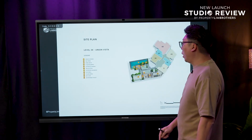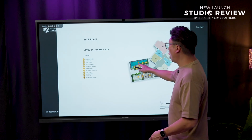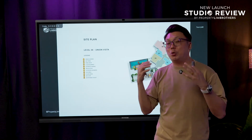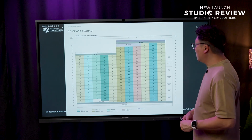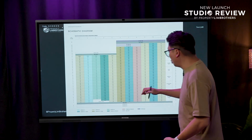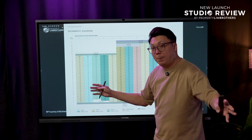This will be level 34, which is the Union Vista. Right, this is also another pool as well. They call it a sky pool. So all these facilities basically get a beautiful view of the Singapore River day and night. Schematic diagram, right? So this is what you will basically be getting, what you will see as well. So the social vista is what you saw earlier on, which is the main facilities where you get a very big lap pool as well.